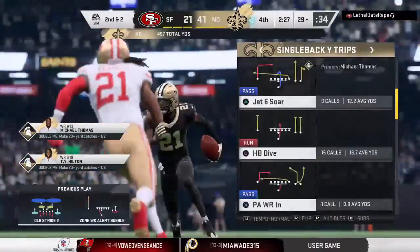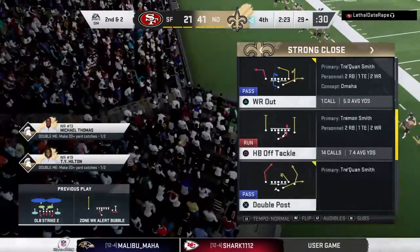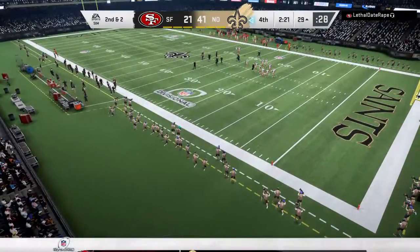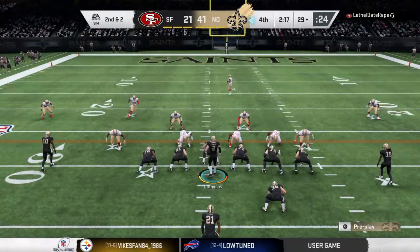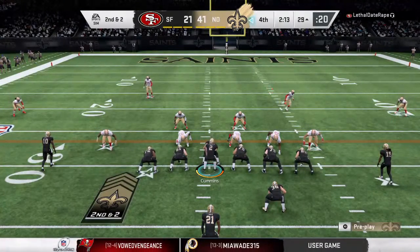Bottom line, they want to keep this clock rolling, so they'll take that one right there. They just want to keep falling forward, and they want to put the onus on the big fellas up front in order to bring this one home. They don't need to run another play here before the 2-minute warning. Let's see if they do it anyway.